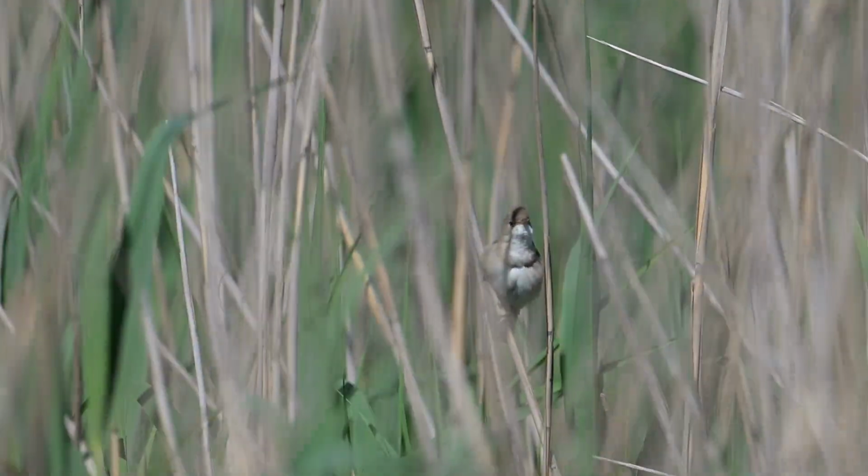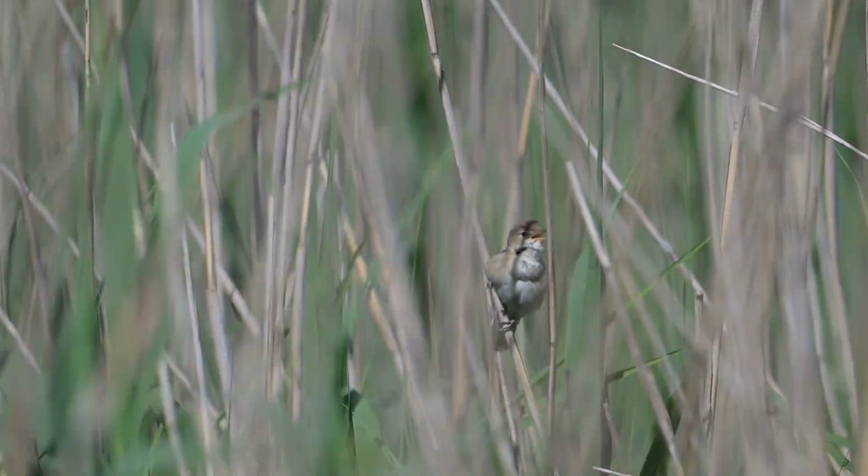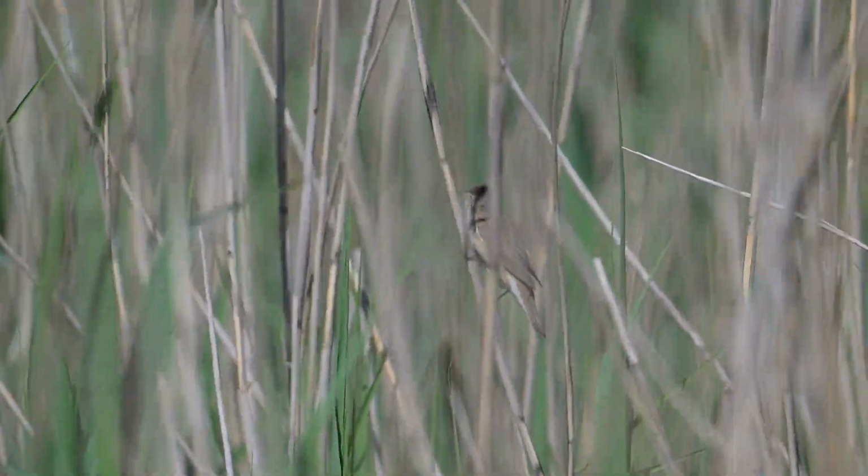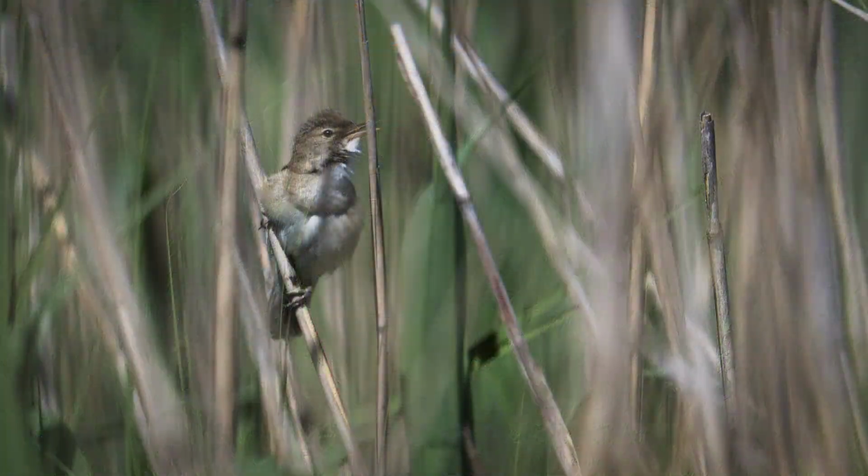It was still fairly tricky because I did have to manually focus. The autofocus just couldn't lock on because the grasses were going in front. But eventually I think I did manage to get something fairly reasonable, and hopefully it's in focus enough to be a good shot.